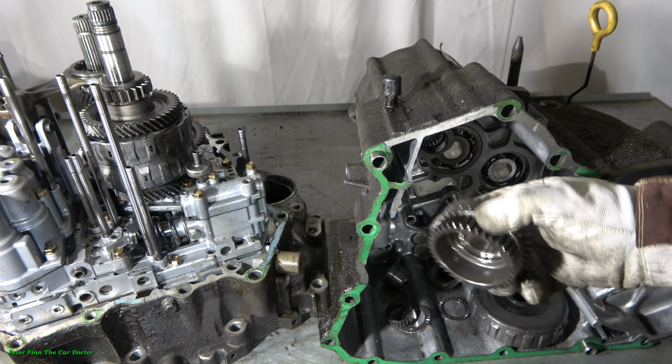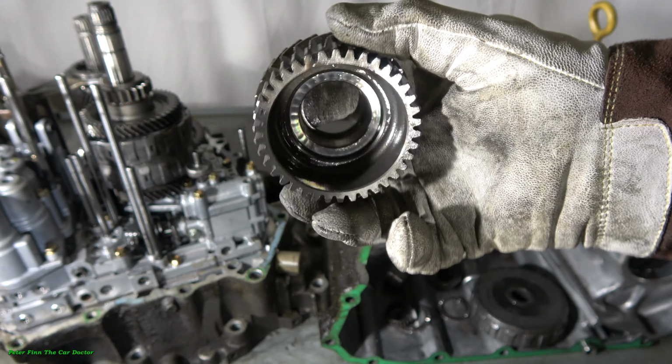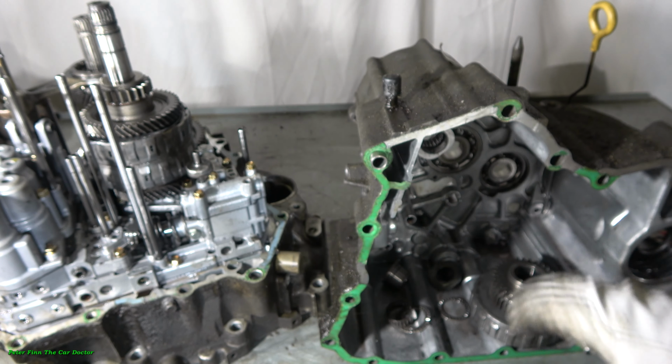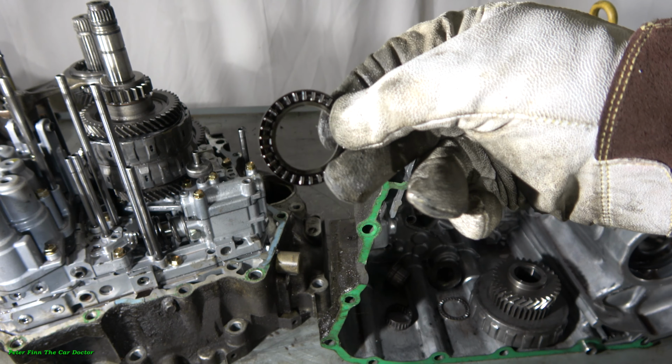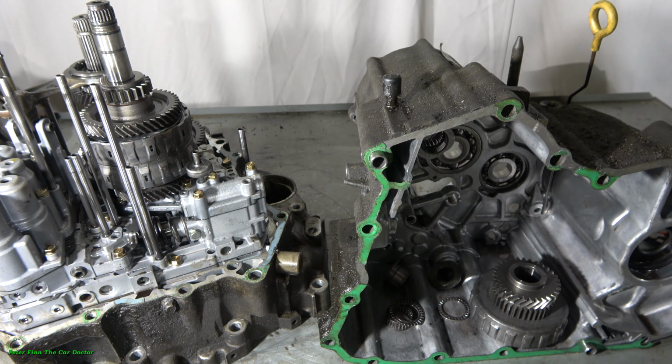Okay, and we need to replace this automatic transmission oil very regularly in Honda cars, because otherwise these bearings get stuck, jam and break. That is the kind of information for you.